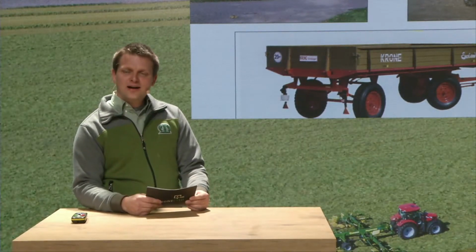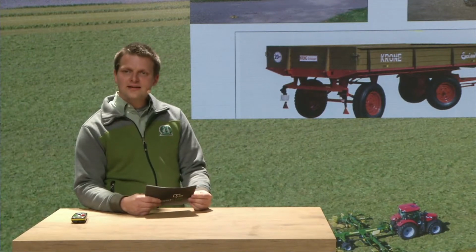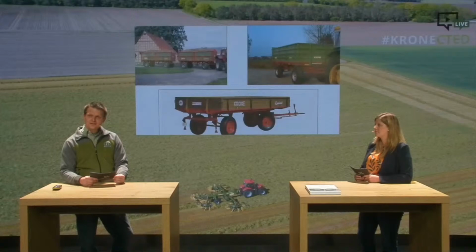Well, the people that asked why the trailer was so expensive are now the ones asking, why don't we build them anymore? It just simply wasn't possible to produce them with a profit. The wages of labor have become too high compared to East European competitors.